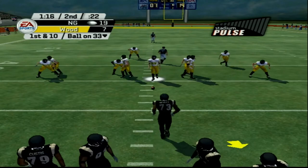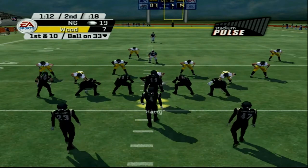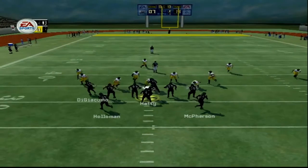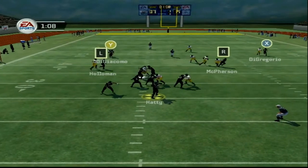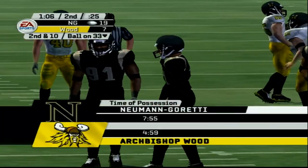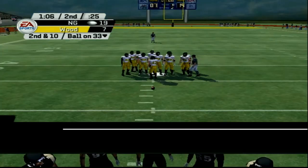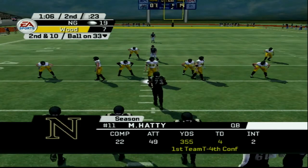First and 10. Ball on the 33-yard line. They come out in the bone here. They'll throw on first down. Throws it to the outside. The ball is tipped. You got to be careful throwing in the coverage like that. Well, Coach, I don't think it was a poor decision. It was just a great reaction by the man in coverage.